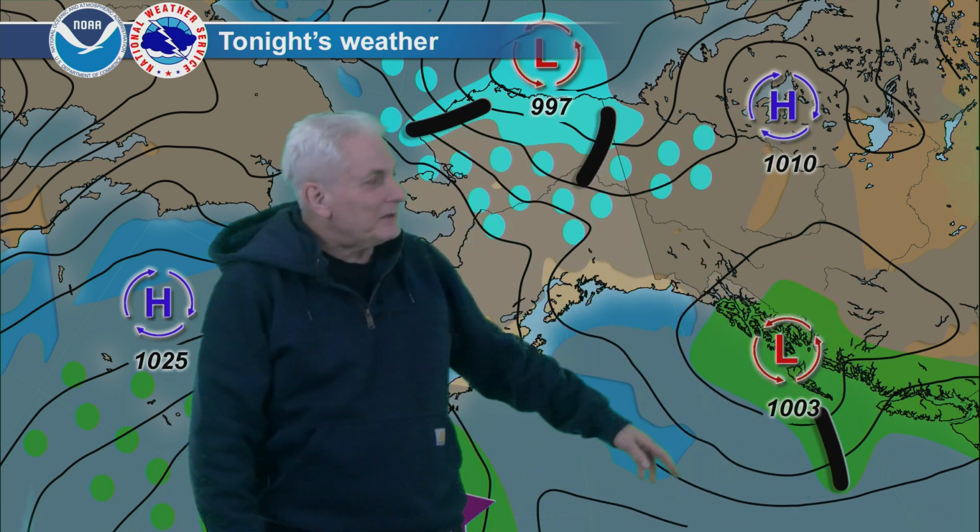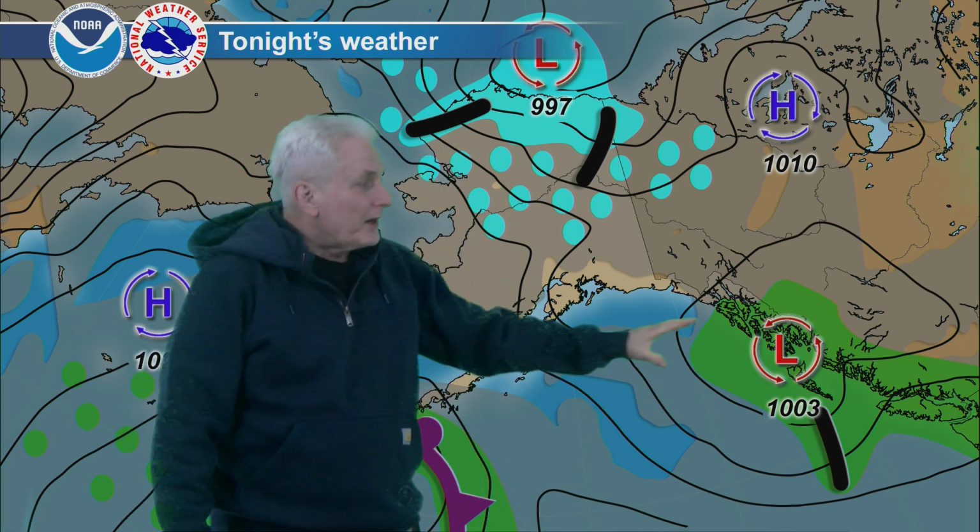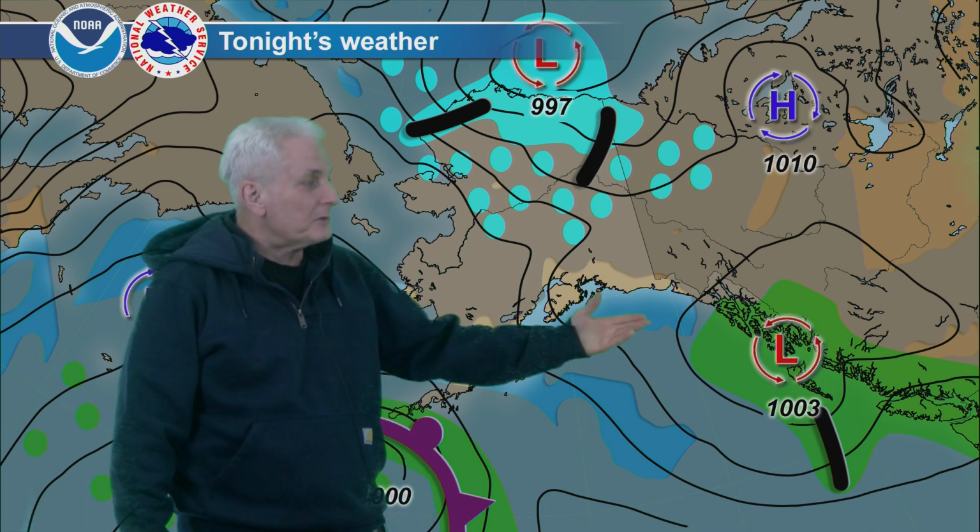And for the southeast coast here, this weakening low kind of stalls there near Dixon Entrance or southern Prince of Wales Island. Periods of light rain continue in that area, northward there, possibly ending around the Juneau area, and dry from Juneau northward up toward the Haines, Skagway area, and some clearing for Yakutat, much drier now for the North Gulf Coast.